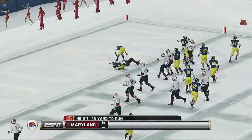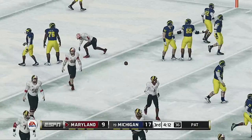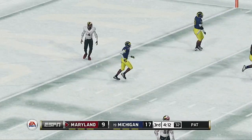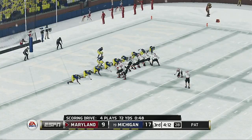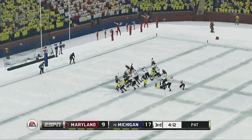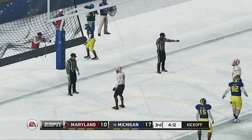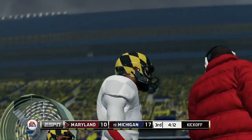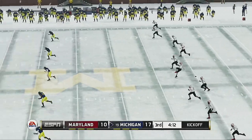The five. Touchdown, Terrapins. And he tacks on the extra point. A four-play, 75-yard drive, and they put up 7 points. And a huge contribution from the aerial attack. Boy, they had some nice big pass plays on that drive.